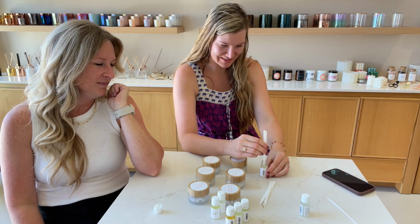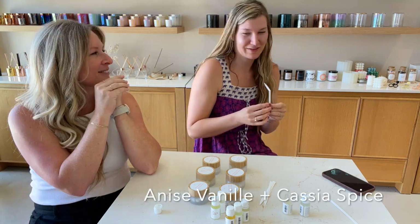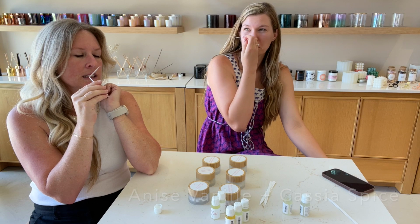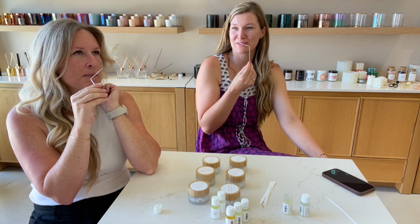Anise, vanilla, and cassia spice. I don't know what any of these things are. Like a black licorice note, but I don't think that comes through overly like black licorice in this particular fragrance. But it's a spice note.